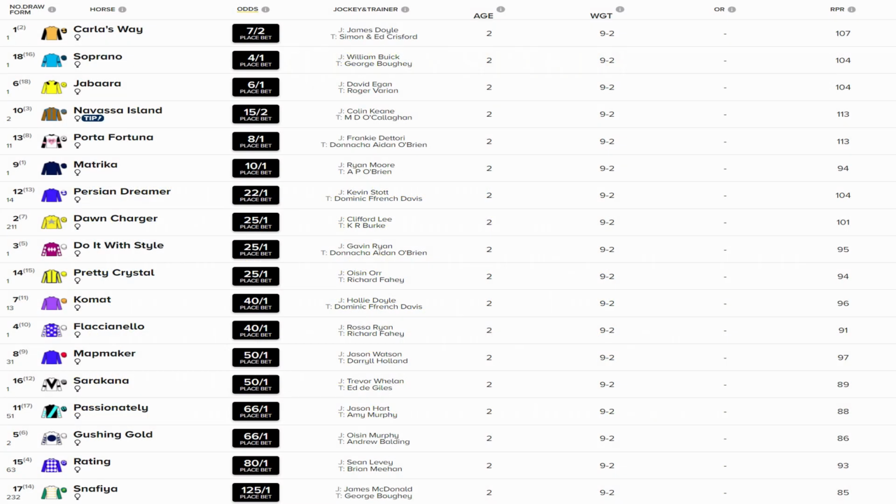So if we look at the field, you'll see it's a pretty good sized field. I believe there's 18 in this race. And I'll go over a couple real briefly. Carla's Way was extremely impressive in her maiden win. She won by open lengths and followed it up with another open length victory, and that was flattered by the horse who finished in second place, who won by 11 lengths in his next start.